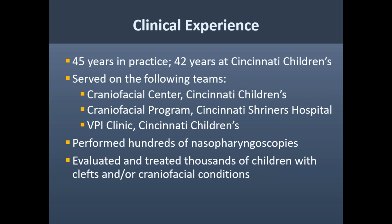Additionally, I was approved to perform nasopharyngoscopies in the late 1980s, and since then I do all the nasopharyngoscopies for the Craniofacial Center. The ENT does the nasopharyngoscopies for our interdisciplinary VPI clinic where they're non-cleft kids, and that's really helpful too because I've learned a lot about the other ear, nose, throat type of conditions that often occur with syndromic patients or patients with non-cleft VPI.